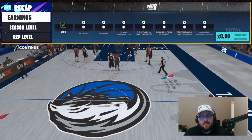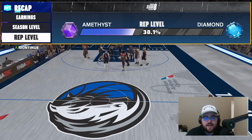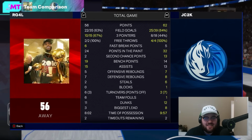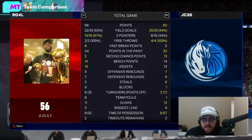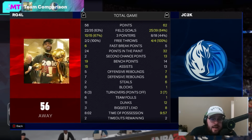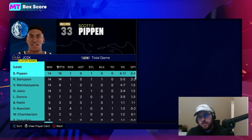All right, we do come out of there with a win. That was a close game. Shout out to my opponent, good player, tier 1 player, and he put up a real good fight. I did not shoot efficiently, and he shot really efficiently from 3. That's the difference right there. That's why it was a close game. But overall, Scottie Pippen, not a bad debut by any means. 16 points, 5 assists, 1 rebound, 1 steal, 6 of 11, and 2 of 4 from 3.